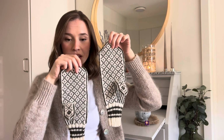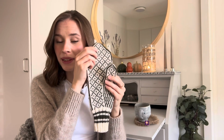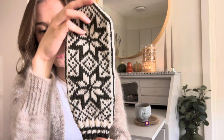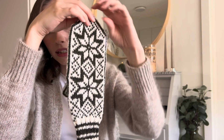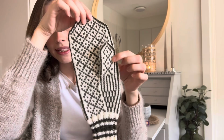I really like how they turned out. And I believe he's pleased with the result as well. So let me show you a bit closer. So this is what they look like on the front. And this is on the back side.